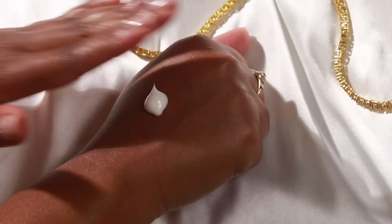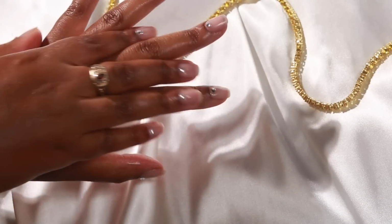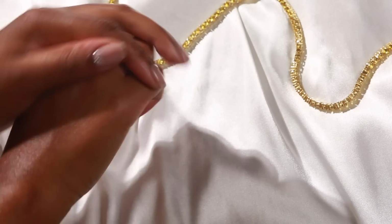It massages into the skin beautifully, and glycerin is very, very high again on this ingredient list as well. It also contains shea butter glycerized, which means it has the benefits of shea butter, but it's not heavy and greasy and gross like shea butter is.